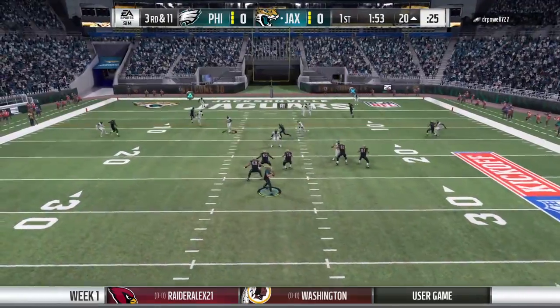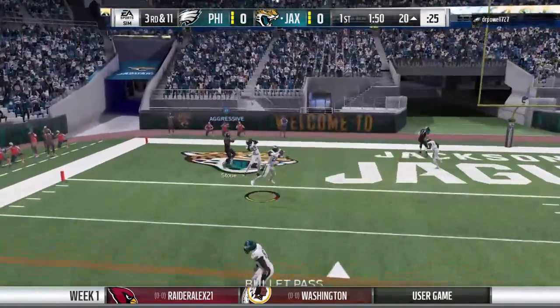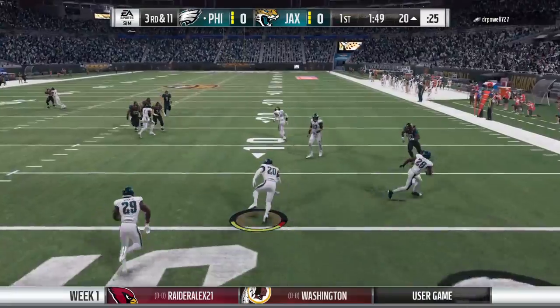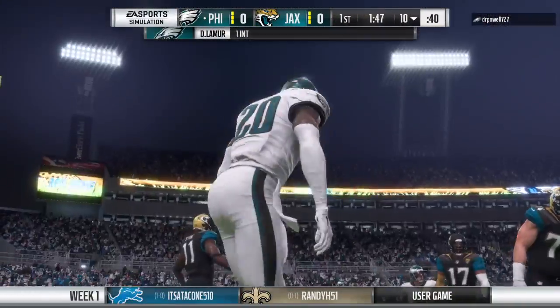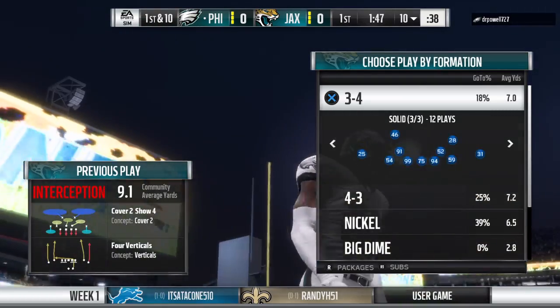From the gun, bump. And he fires one that's intercepted. Read it well, and it's picked. And he'll be brought down at his own 10-yard line.